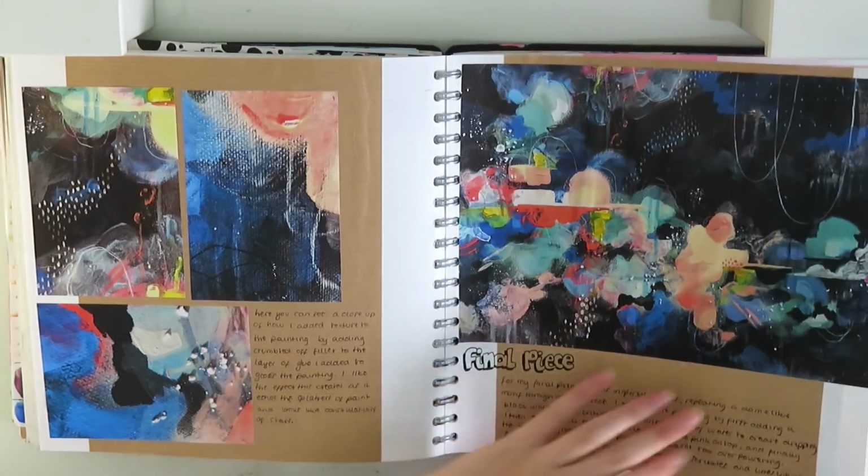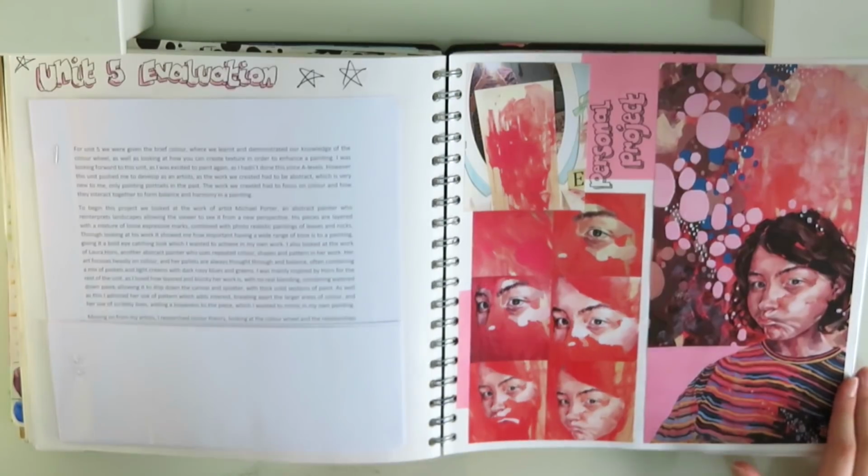Quite big, I think it's A2. Painted it on a canvas. And that's my evaluation for Unit 5.